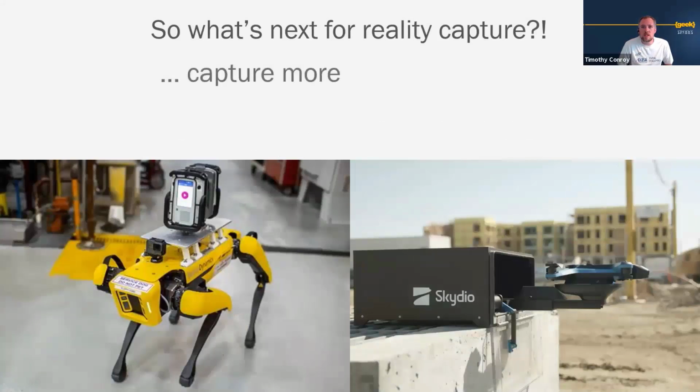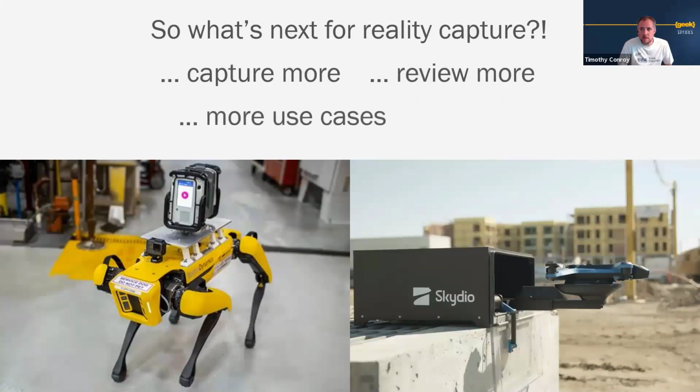So now, what's next for lasers or for reality capture? That we can capture more, review more. There's probably more use cases out there. We can do it faster with platforms like Avvir or Spot or Sky Duo. Maybe we fly a drone inside to capture nightly on high bay spaces where a laser scanner would either have to be elevated or we lose fidelity. And we want to do this for less.